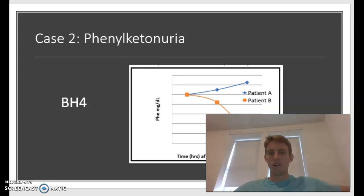So if you look at the graph, patient A shows a trend in increased phenylalanine blood levels at 4 hours and 8 hours after loading and eating the meal. Patient B shows a trend in decreasing blood phenylalanine in the timestamps post BH4 loading and consumption of the meal. It seems as though these results show that patient B has a much higher responsiveness to BH4 supplements.